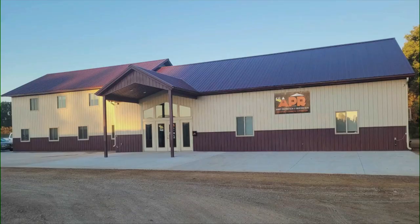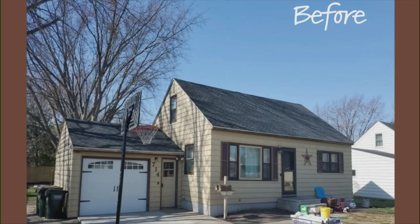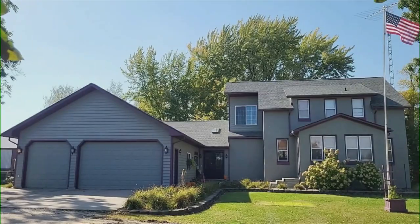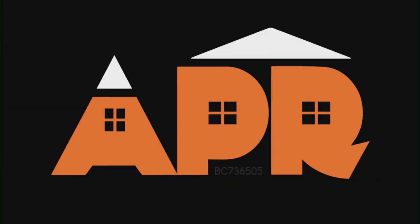APR Roofing has been your local Hutchinson company for 10 years, specializing in roofing, siding, and gutters for both residential and commercial customers. APR Roofing works with the homeowner and their insurance company to help them better understand the insurance process as well as make it less stressful. APR is in the top 2% of contractors in North America because of their outstanding work and customer service. Call 320-484-ROOF to find out how APR Roofing can help you today.